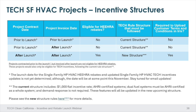These projects would need the terms and conditions signed and uploaded within the claim in IRIS. Please see the new structured rules located in the tech knowledge base for more information and details.